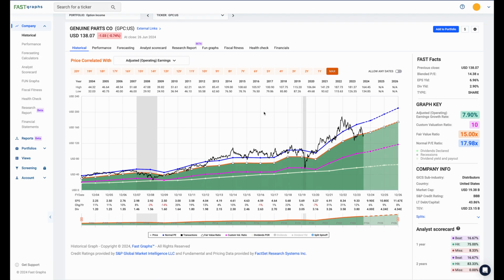The reason why I bought shares of this company, you can see here first off, if we remove the price on the chart on FAST Graphs, the company has been very consistent. They have some down years, for example here in 2008 and 2009, it dropped 2% in 2008 and 14% in 2009. And then for the most part, it had nice double-digit earnings growth.